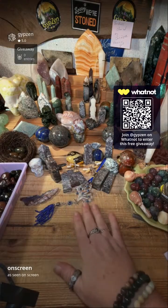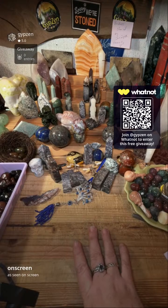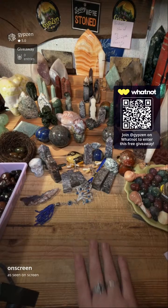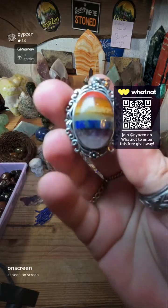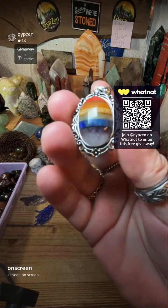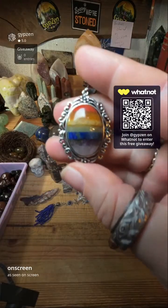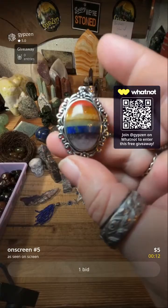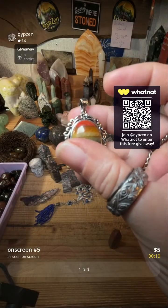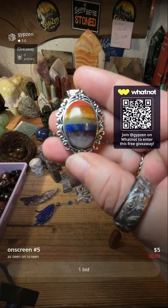What are we looking at, guys? Oh, these are really pretty. These are chakra pendants. They are regular price 12. I've got 2 of them left. Let's run one for 5. Running now. Isn't that beautiful? We'll just do some $5 starts.